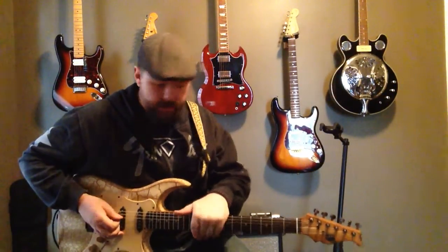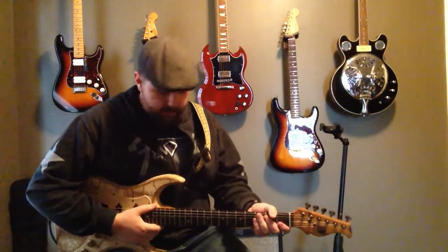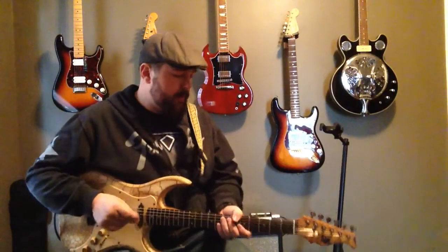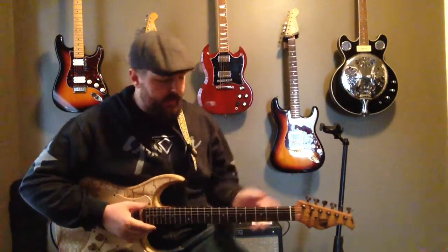Actions that high, you couldn't even get them to make. The bridge was in the wrong place, so the scale length was messed up. I could never get it intonated, could never keep it in tune. The necks were warped from time to time when you got them. They were just really, really bad cheap guitars.